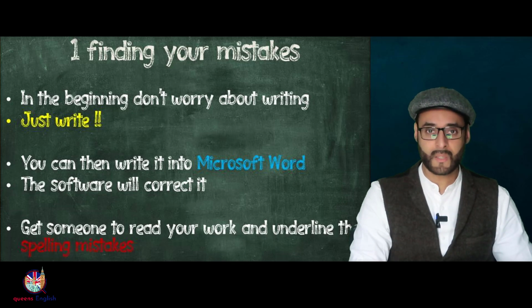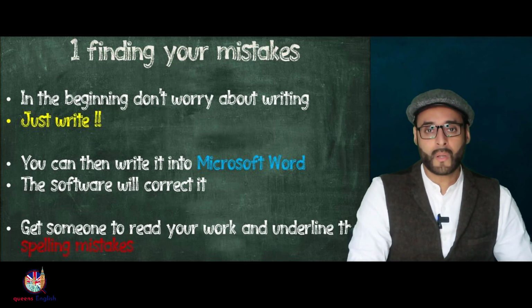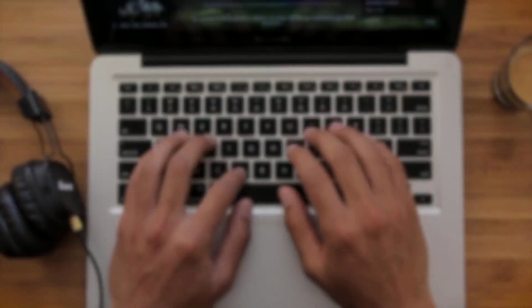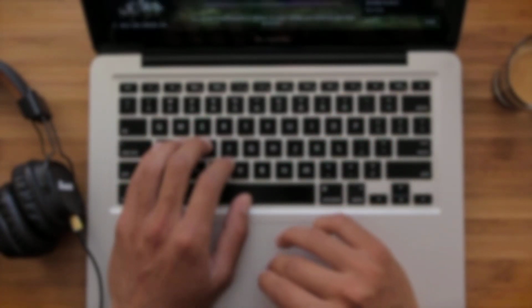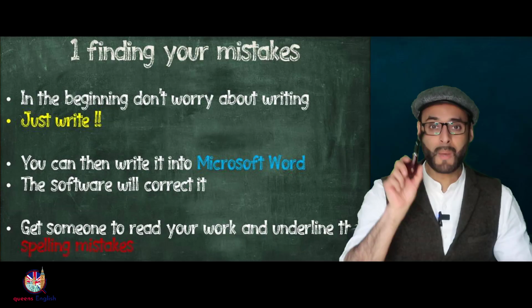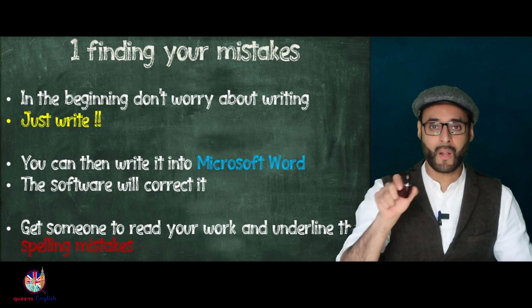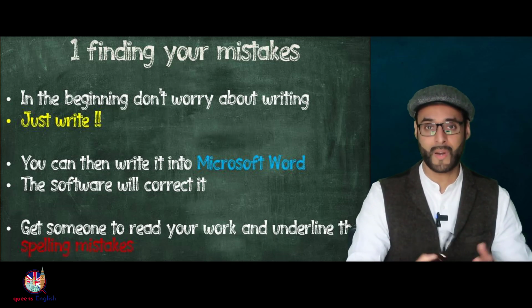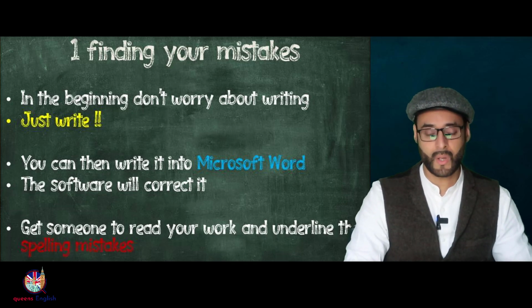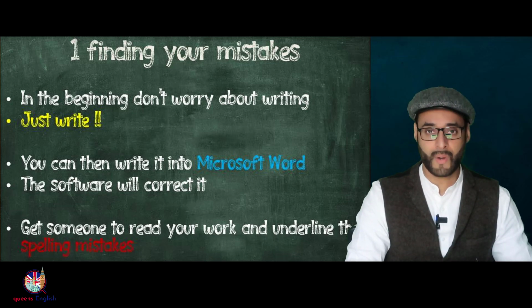Now, once you've done that, there are two things that you can do. Number one, if you're using Microsoft Word, you can type the whole document into Microsoft Word, and there is a spell checker. You know, in Microsoft Word, every word that's wrong has a red line under it. You can see that there's a mistake there. So you can right click and it will give you some options and you can correct your mistakes. That's the first thing you can do. Make a note of how you made the mistake, why it was wrong, and how to correct it.